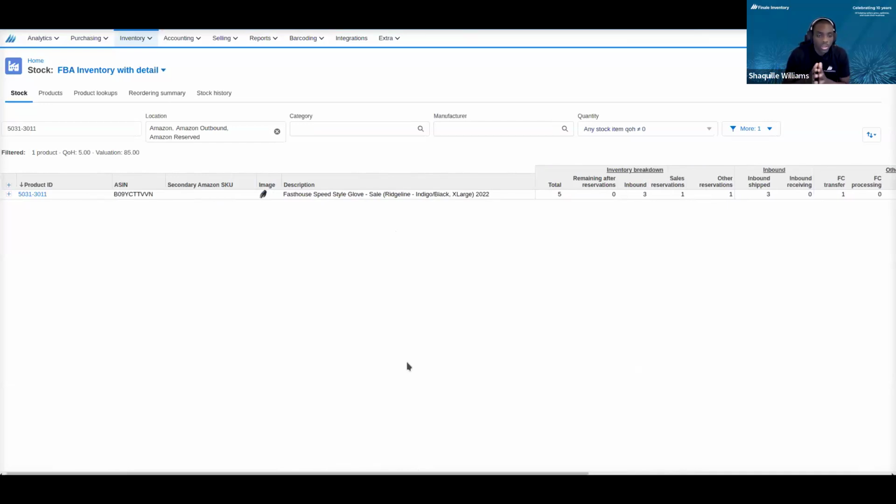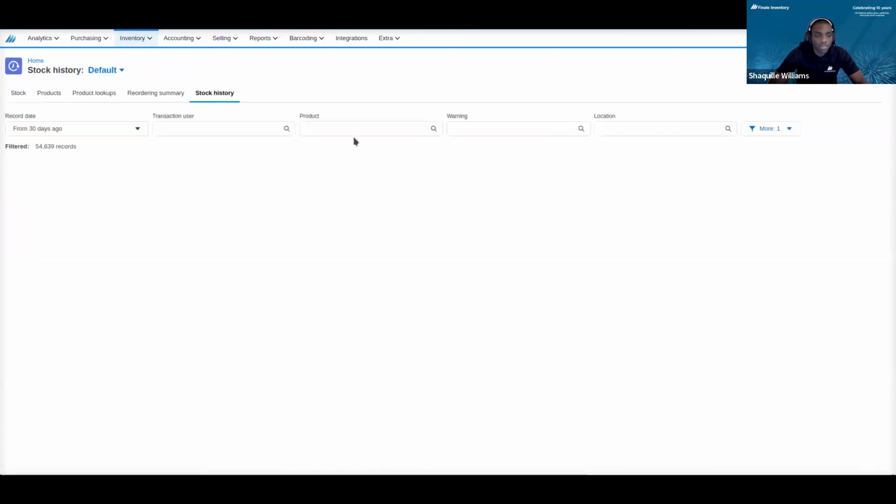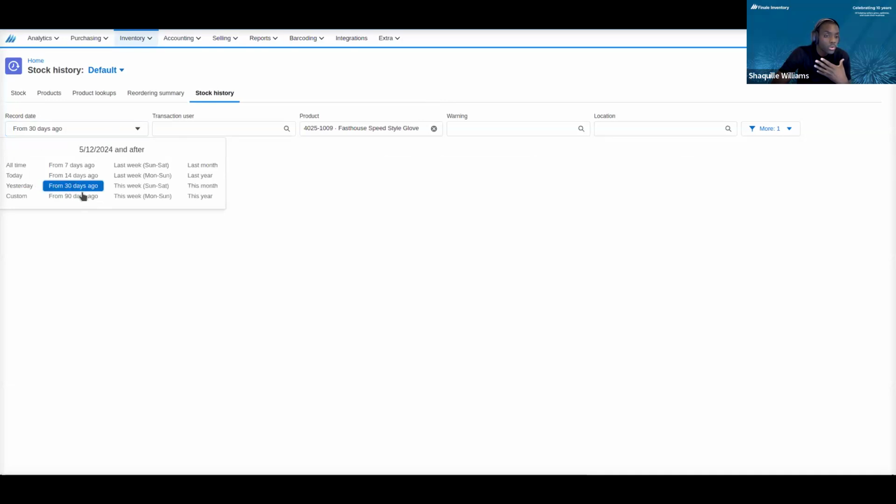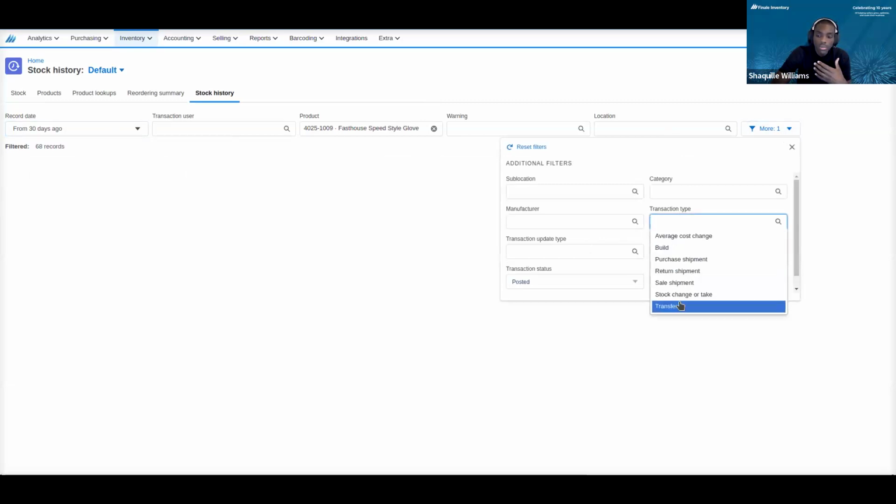So one other thing, I talked a little bit about the audit trail, right? What does that really look like in Finale? When you want to see the history associated with a particular product, what will it look like as you go through that transition? Let's see really quickly with our stock history page what something like that could look like. So let's search for this product and see what that looks like. What do all these shipments that Finale creates and processes for your transfer shipments look like within our stock history auditing capabilities?